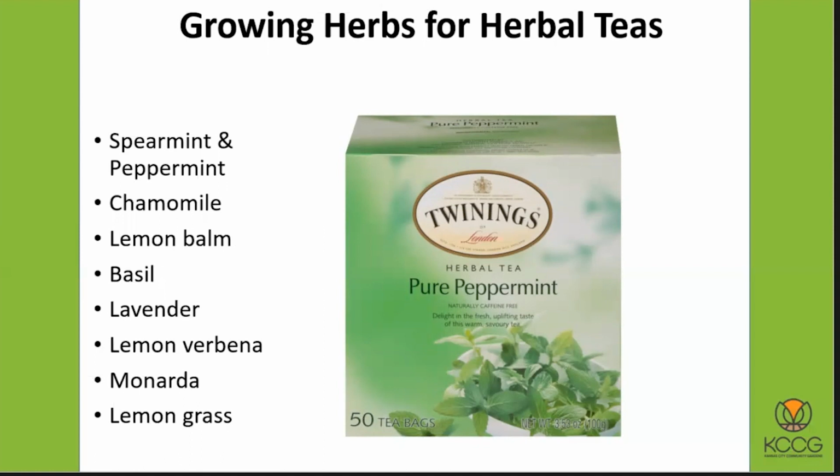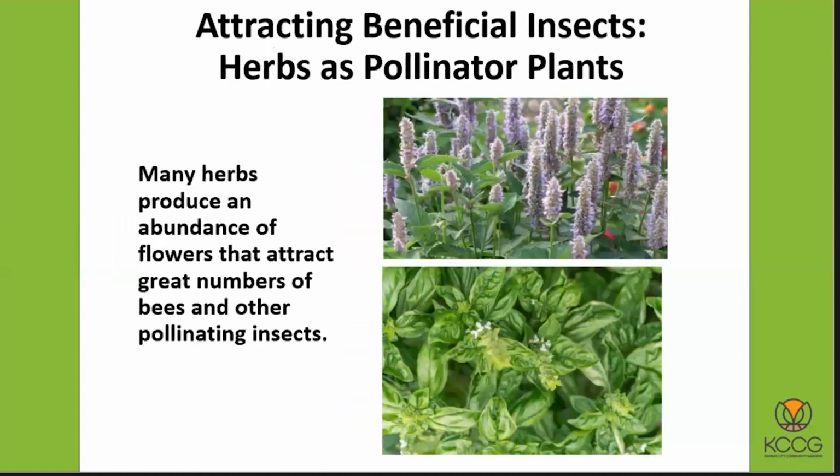The other benefit that herbs have that's not talked about a lot is they are great for attracting pollinators.